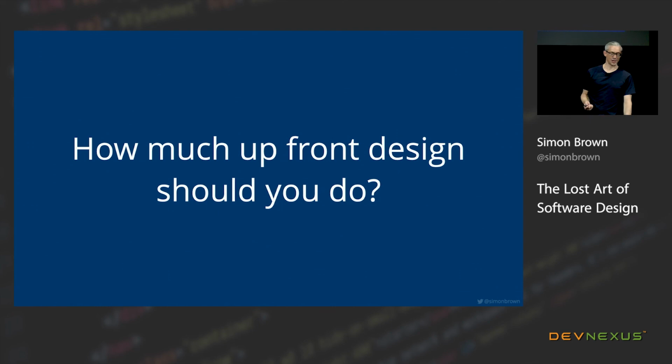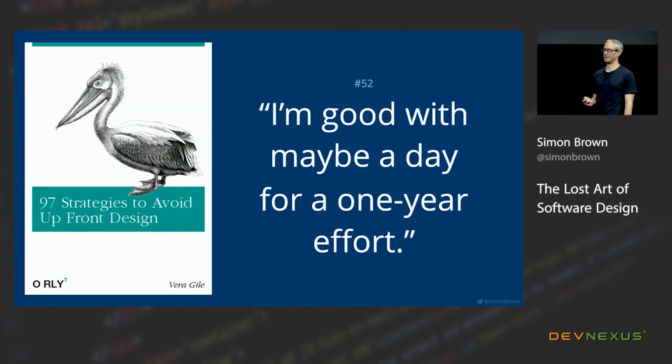So how much upfront design should you do? I asked this question on Twitter a while back, and somebody said this to me. If I have like a 1-year development effort, I'm good with 1 day of design.